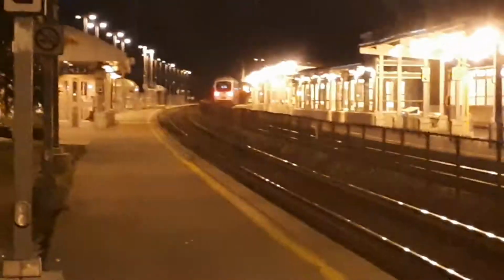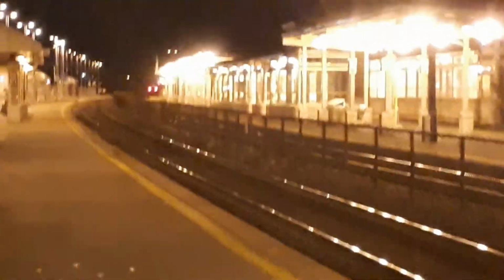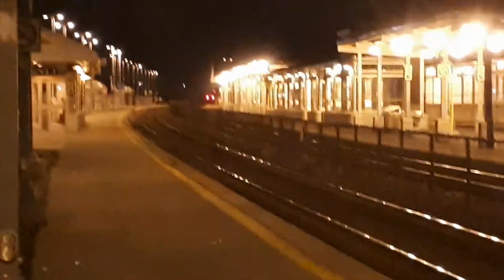Coming in, blinding lights. 357, speeding through Danforth. Engine 633, cab car 357. Danforth GO station on the Stouffville GO line.